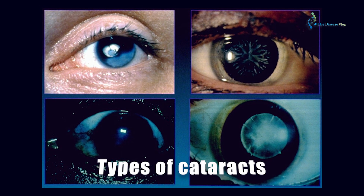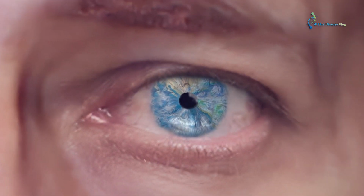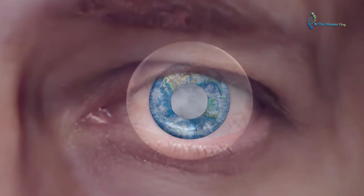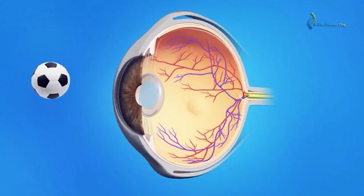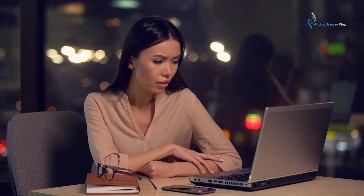Types of cataracts. Nuclear cataract is a type of cataract in which the center of the lens is affected. It causes blurriness of objects which are far away, but closer objects seem clear. This type of cataract does not affect the reading capability, but the lens becomes more yellowish with time, thereby worsening the condition. As a result, a person cannot differentiate colors.